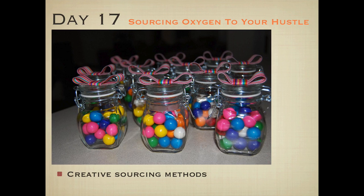Now, I want you to look at this picture of these jars and these gumballs. Pretty benign. If you like gumballs, you're like, yeah. If you like jars, you're like, yeah. If you like gumballs and jars, you're like, yeah, baby. But really pretty nondescript, right? Well, let me tell you, and I'm just amazed I was able to find this picture because I didn't take it. I ripped it off the internet.